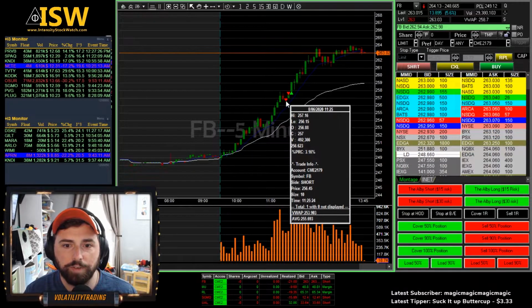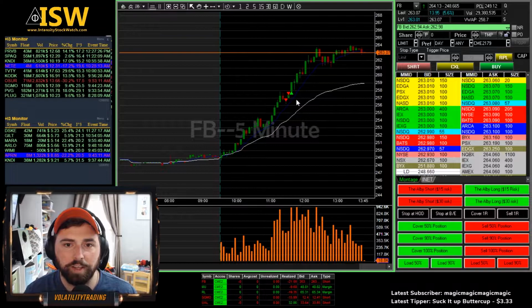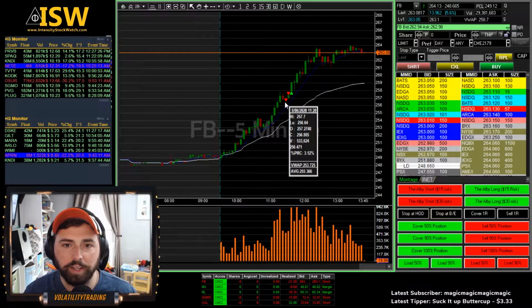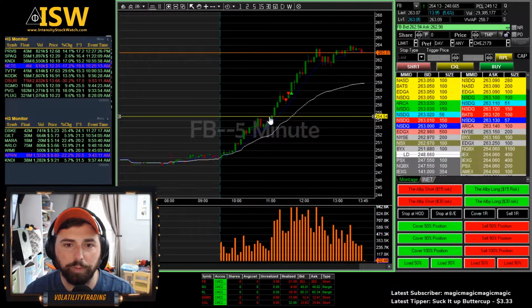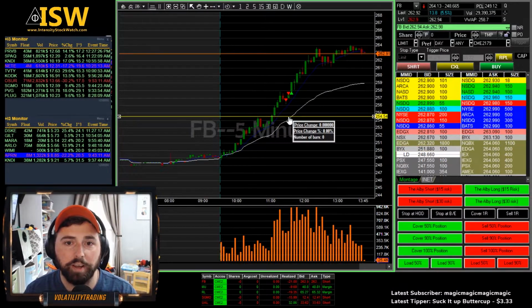We jumped in at 256.45. There was a pretty big jump down as we got in. It did work out for a little bit. It got down to 256.15. We were obviously looking for more. We were looking for VWAP. We were looking for previous resistance. You know, we were looking for way down here.